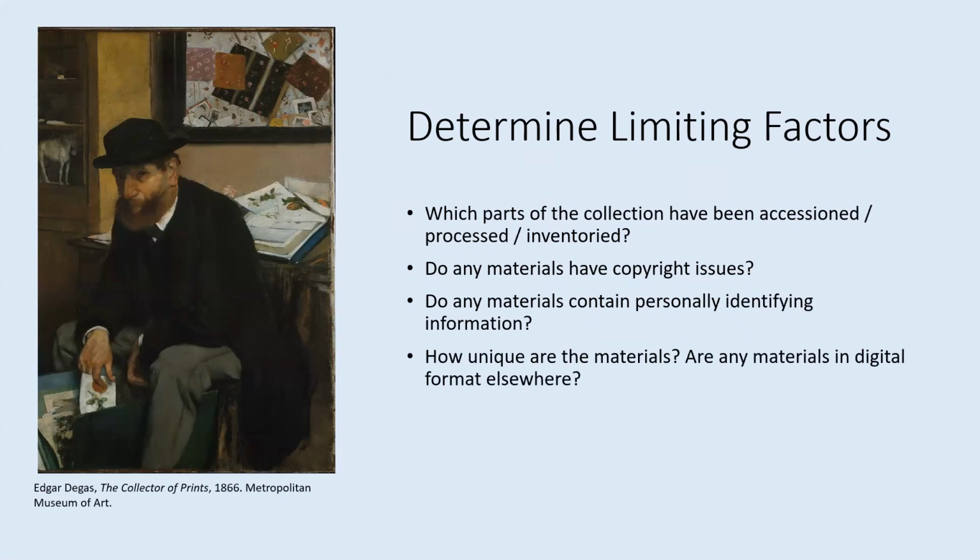And those things can be like whether a collection has been fully processed and inventoried. It can be difficult to create a plan to digitize unprocessed collections. So if you have that, you may want to give these a lower priority for digitization until they're processed. Do any of your collections or materials have copyright issues? If so, you may not be able to copy them and make them available for free online. In the handout, I've included some resources on determining copyright and fair use. So I'm not going to go into copyright here, but I have included some good resources that break that down pretty well.